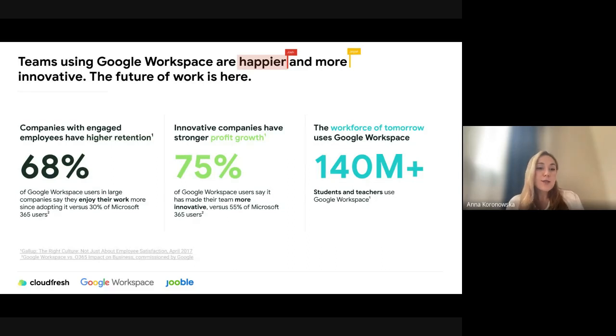But coming back to the benefits of being happier, companies with engaged employees improve retention by 68%. Also, the innovation within the company brings higher profits by 75%. And another important aspect to mention is that Google Workspace is already used by students and teachers, more than 140 million of them, which means that it also defines the future workforce.